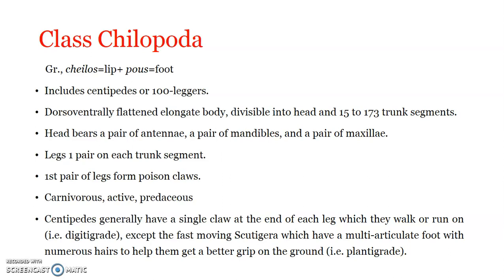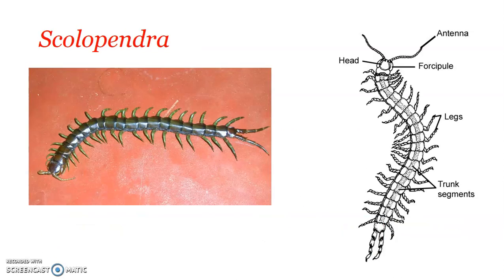Two examples you are supposed to learn under Chilopoda are the Scolopendra genus as well as the Scutigera. Here you can see the first one, Scolopendra. It is very common in tropical regions, and you can see all the characters: each segment is provided with a pair of legs, and there are very prominent antennae. They have the forcipule on either side, on which the head is resting.